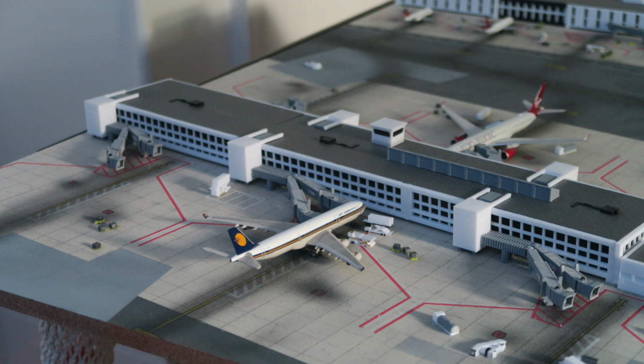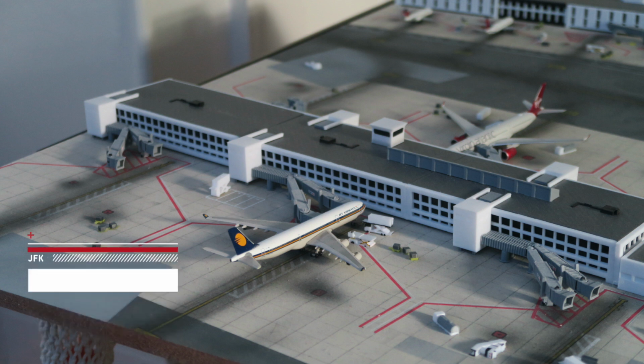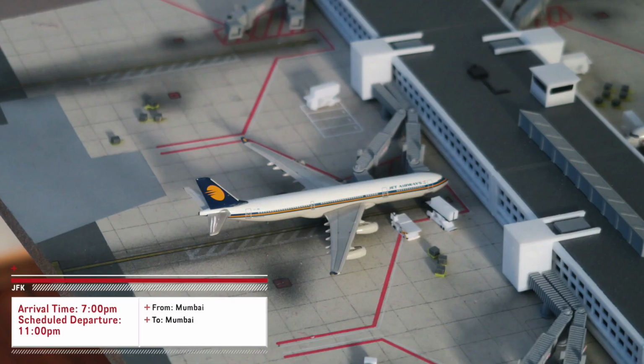So the time frame for this update is roughly around 9:30 p.m. So most of the heavy departures have left already, but there are still quite a few lingering around the airport, and many of the short haul flights are already hunkering down for the night, waiting and preparing for early morning departures. So first up here we have a Jet Airways Airbus A340-300.